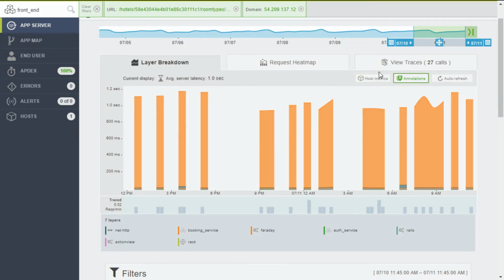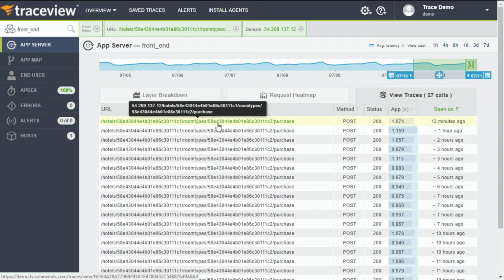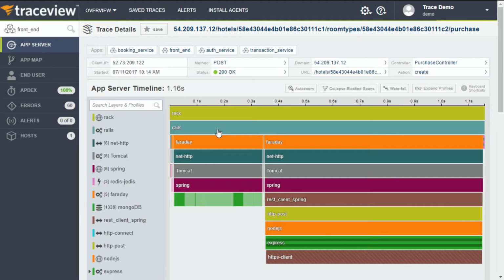I can actually go take a look at those traces we were talking about earlier. And so a trace, again, is the path of a single request through all the tiers of this application. So here's ones that match that particular hotel room purchase page that it looks like we're seeing. And so I'm just going to grab one of these from about an hour ago, and we'll see what was going on. And we've kind of drilled all the way down to the needle in our haystack here. This was a single request from this particular client IP.